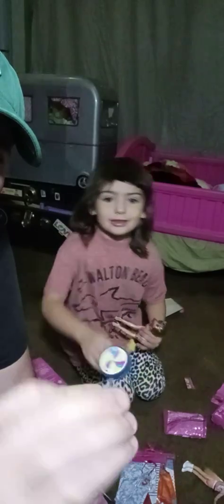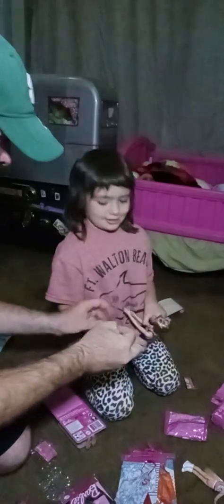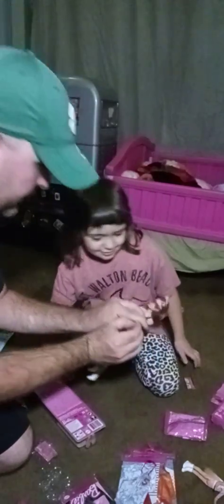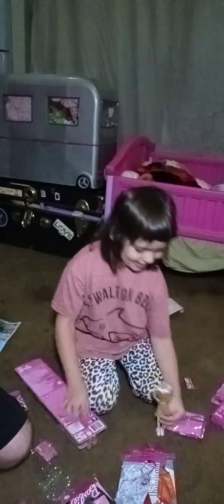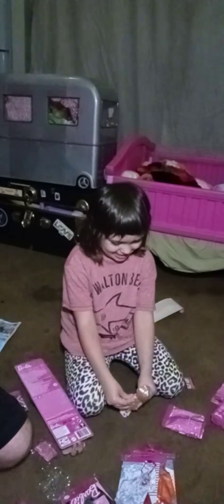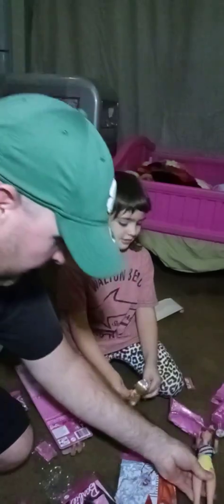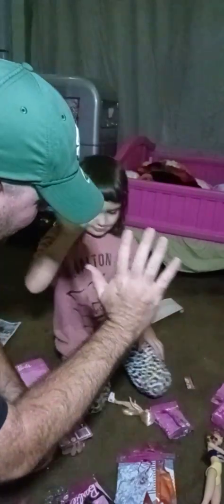I'm not sure what this is. Purse. It does a purse. Oh, it's a purse for her? She can have it for her hand. For her hands? She can walk home. That's so funny. She got sunglasses and a purse too. All right. High five. We're doing good, huh?